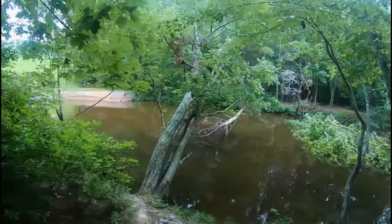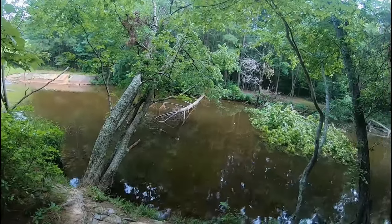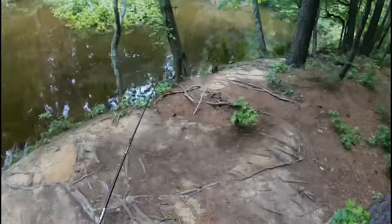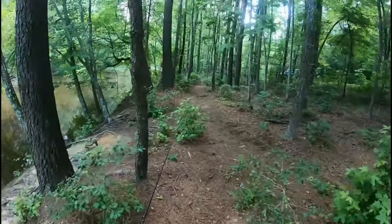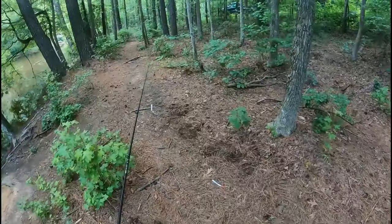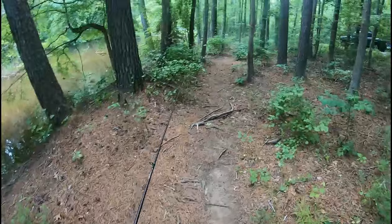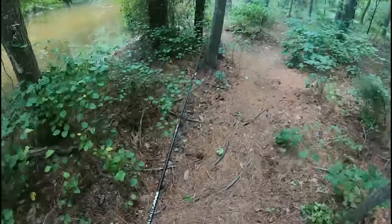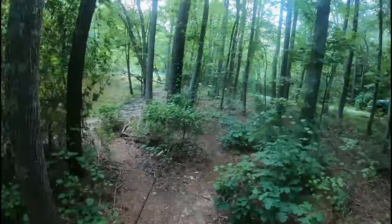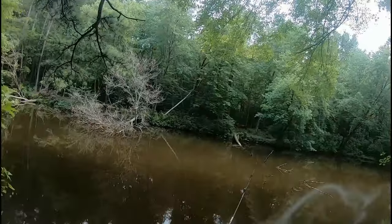Where I got that rod casted on that corner, if it don't get bit by a turtle, it will. And mark my words, it'll catch a snakehead. If it don't get bit by a turtle within 20, 25, 30 minutes, I'll give it. I'm gonna walk down here, leave them alone for a little while, let them out. Let's see if we can get a couple to come out with this.